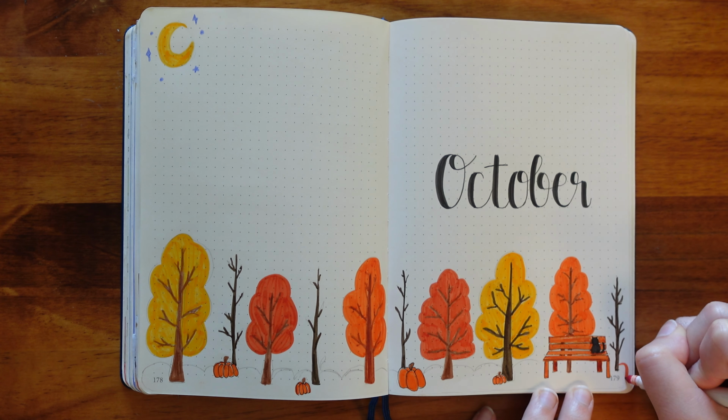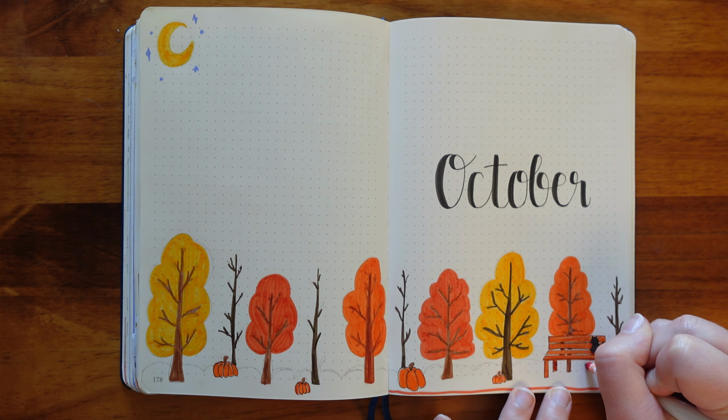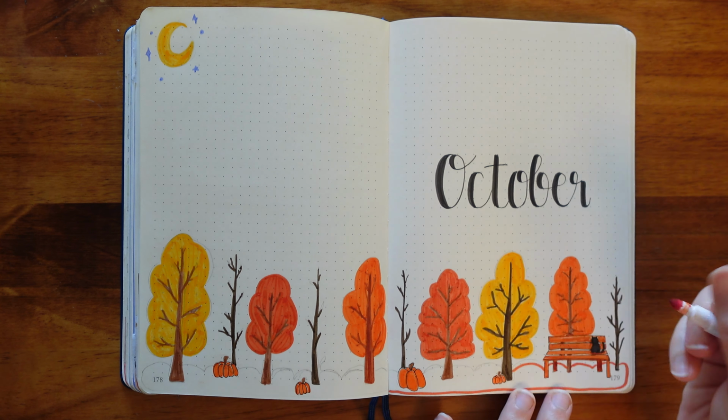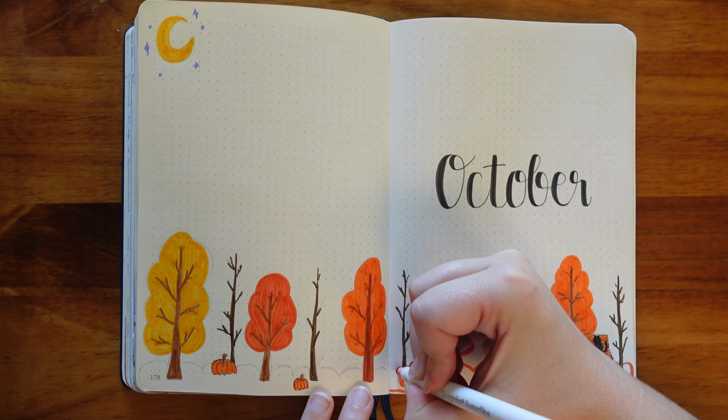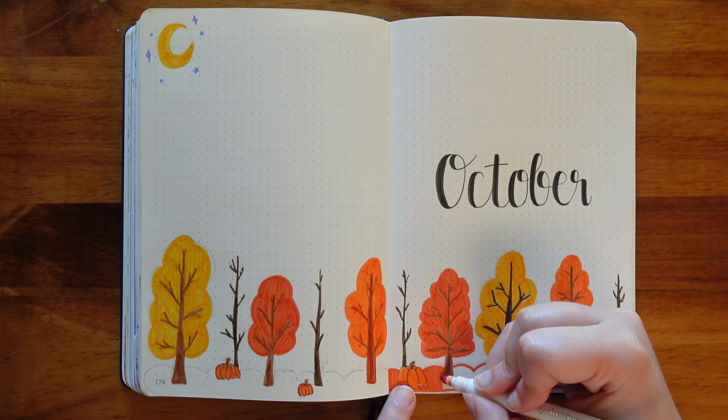And then for the floor, I wanted it to be orange so it would look like mounds of freshly fallen leaves just piled up, which reminded me when I was a kid, my dad would rake up huge piles of leaves during autumn and would stick us in them.